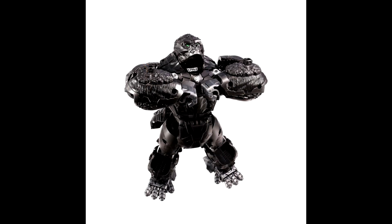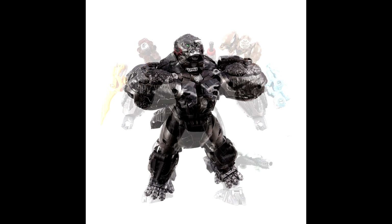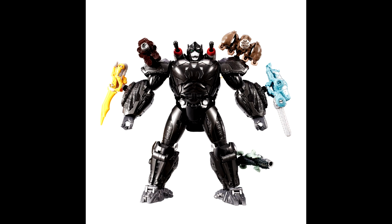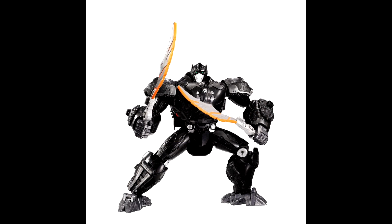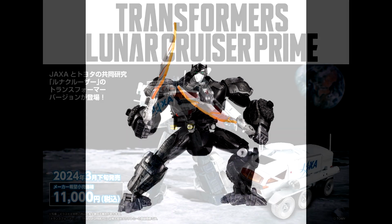Looks really good. You can add on the weaponizer if you want to. He has the two missiles. He has the swords. He also has the gimmick with the forearm cannons. So it looks really good. I'm excited for this. So there you go, Rise of the Beast Optimus Primal from Takara Tomy. All right, get my collection.